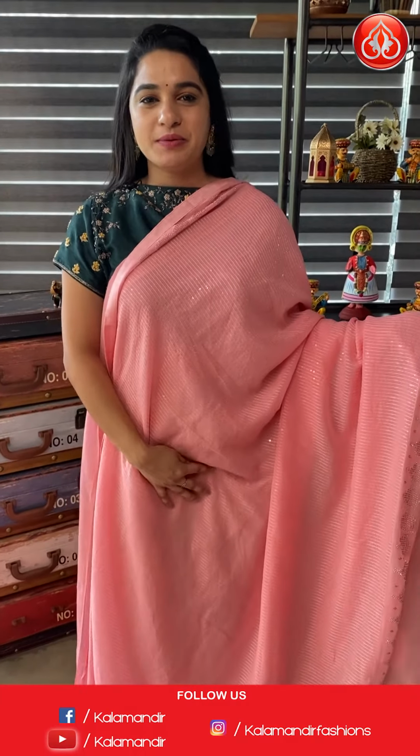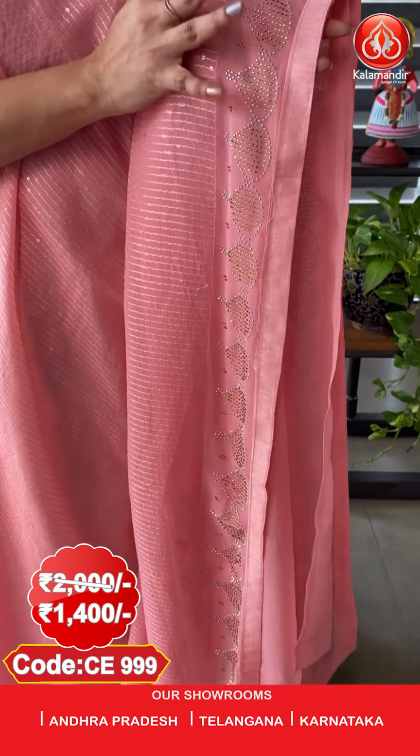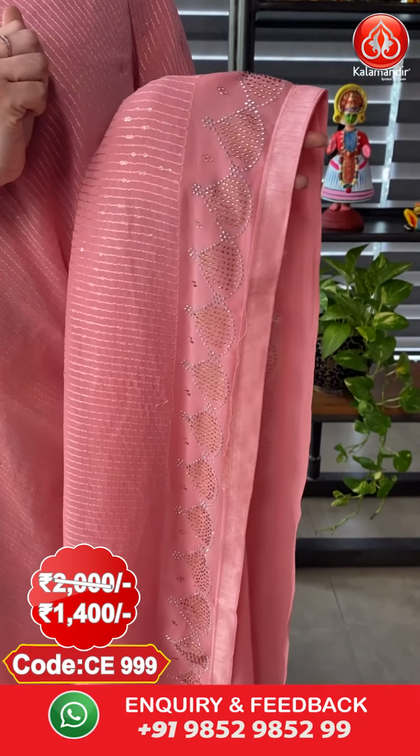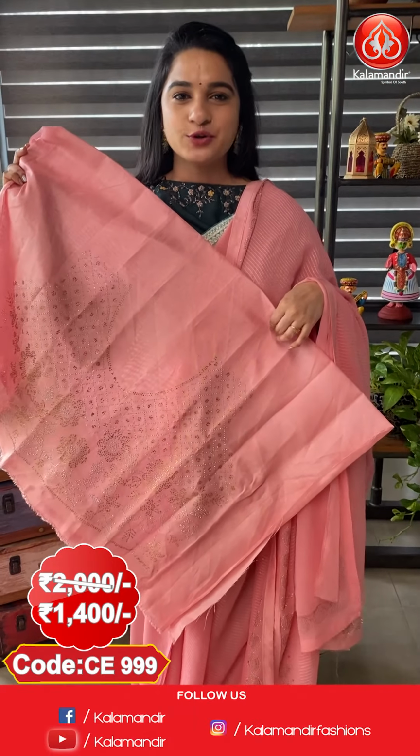Next saree, very beautiful, very pretty baby pink color. All over body, sequence work as you can see. And border, self border with stone design and patchwork design. Pallu, running pallu we have got. And the saree is paired up with a self stonework design blouse.